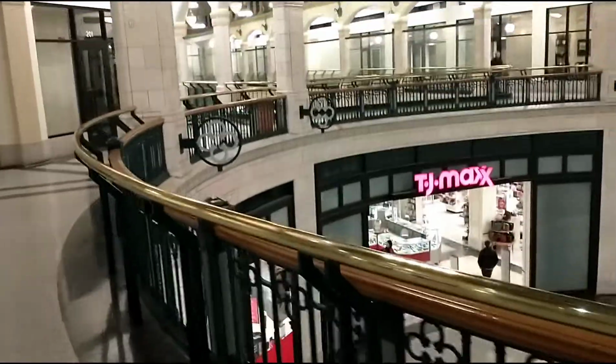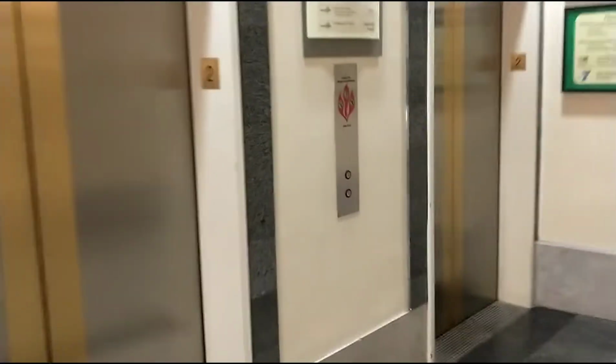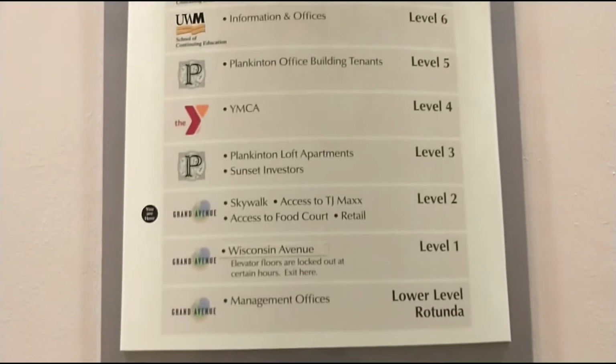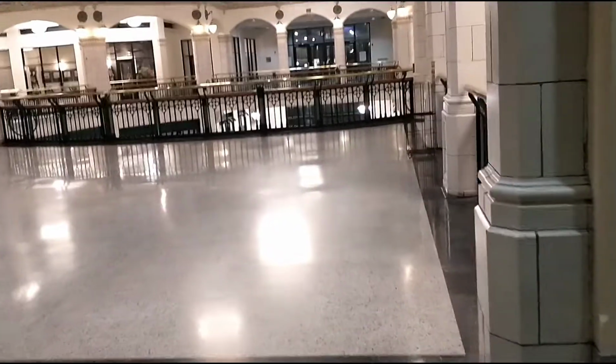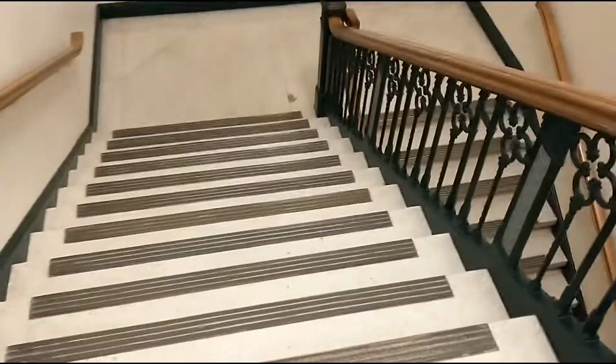So we're almost done with this little tour here. I'm gonna run out of real estate, but we might as well take the stairs. Nice little office area there. Oh, this will at least tell us what's going on at Grand Avenue. So UWM, top 2 levels, office tenants, the Y, apartment, and then food court, TJ Maxx, Walgreens. There's a, what's it called, Baby Foot Locker? We'll see in a sec.